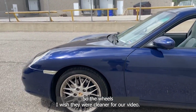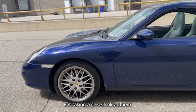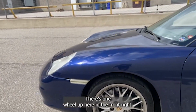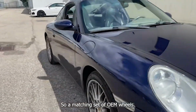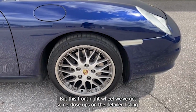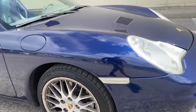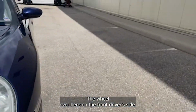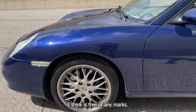So the wheels, I wish they were cleaner for our video. They're not that clean, but taking a close look at them, there's one wheel up here in the front right. So a matching set of OEM wheels. But this front right wheel, we've got some close-ups on the detailed listing. It does show some curb marks. The wheel over here on the front driver's side, I think is free of any marks.